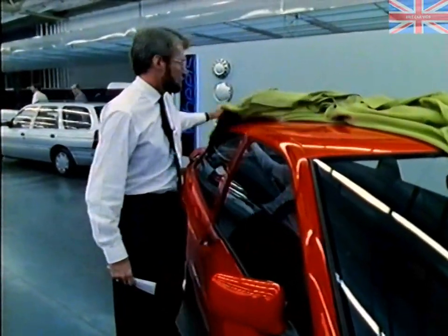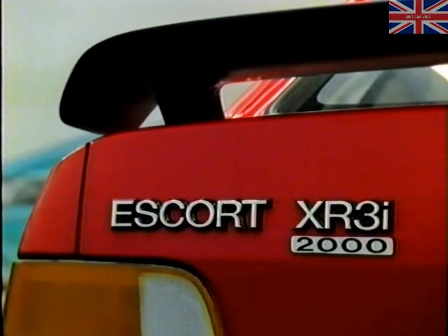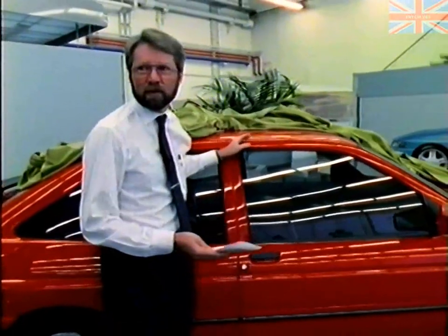What we're looking at here is the sport model that it'll have up to 150 horsepower, and it's really an exciting kind of vehicle.